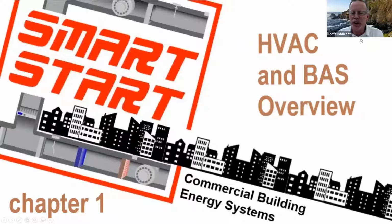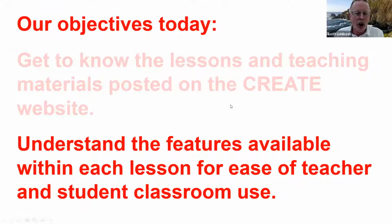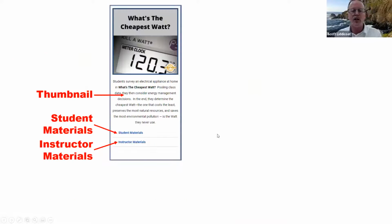And so here's the nameplate for one of them I've been working on: HVAC and BAS overview. Had a lot of fun putting this together. These lessons will begin to appear. I think we'll start sprinkling them in, I hope, fairly soon. So we had two objectives for today. I'm going to deal with the second one first. So we're going to take a look specifically at the features available within each lesson that make them easy for teachers and students to use. So let's get going here.